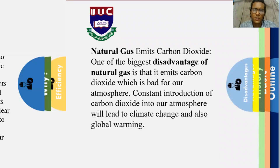There is some disadvantage because they use natural gas as their fuel. So natural gas emits carbon dioxide, which is one of the biggest disadvantages of natural gas. It emits carbon dioxide, which is bad for our atmosphere. Constant introduction of carbon dioxide into our atmosphere will lead to climate change and also global warming.